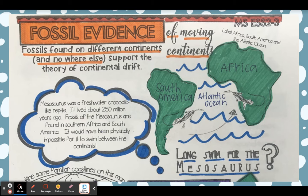The first piece of evidence is fossil evidence. There are fossils found on different continents and nowhere else. For instance, there is the Mesosaurus fossil, a crocodile-like freshwater reptile, whose fossils were found in Africa and South America. It would have been physically impossible for this Mesosaurus to swim across the Atlantic Ocean. That would mean that at some point in time, South America and Africa were joined as one continent.